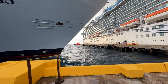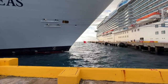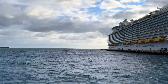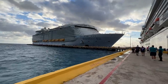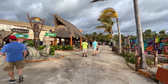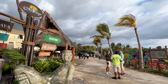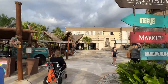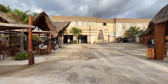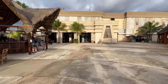Look, you guys, there's an indication of why the ship's moving, even though we're docked. Great shot of the ship over here. It's enormous. Here is where the ship shore excursions will meet. We are going through the store right here, and then the exit will be shortly thereafter. And we will meet our excursion.